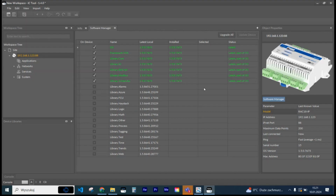However, when you create your application, your logic, your networks and additional stuff, you may need some additional libraries. So this is exactly what you are going to do. You can pick some additional libraries and put them into the device. In my case, I'm going to use some logic and process to help me build my application logic. And also I'm going to show you later on some additional features which are not yet released: haystack, also tagging functionalities, and also web, which is going to be used to show you the graphic page.